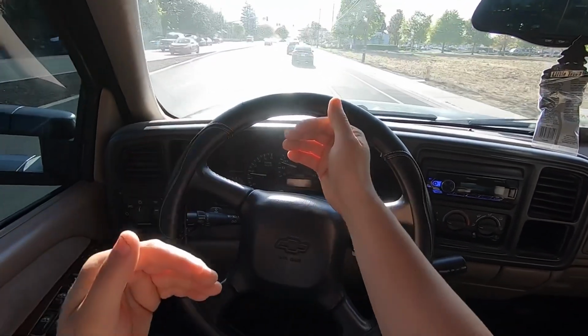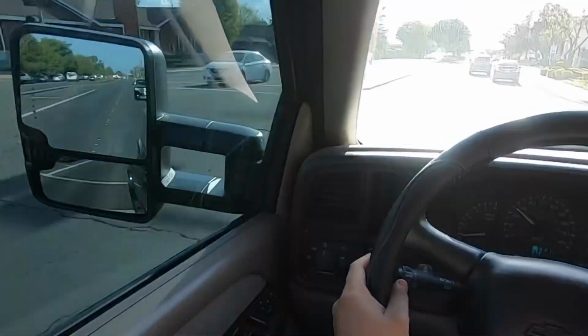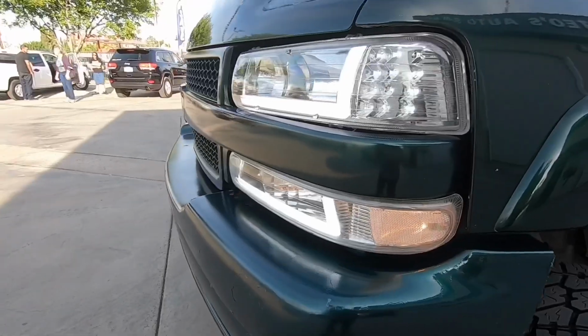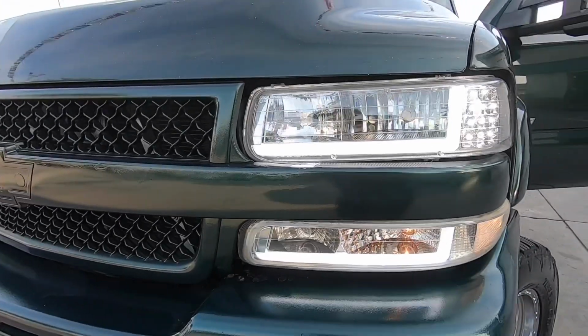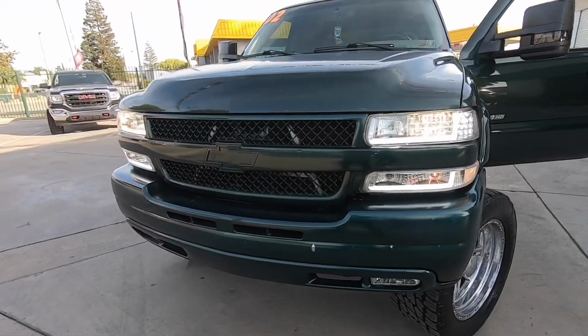Little tiny bumps twist and turn this stuff. So that's a really good thing about this truck right here, that it doesn't have any of that. Just not in love with this truck. It's got tow mirrors. It's got some really bad headlights. It's got LEDs in the rear. This thing has the whole package for a super badass truck, and then it's lifted as well.